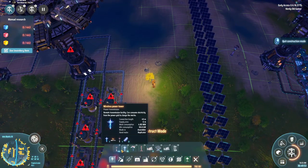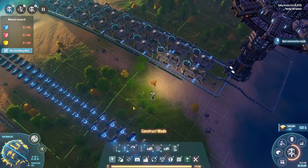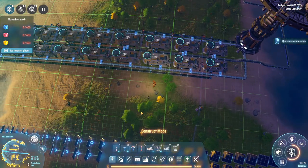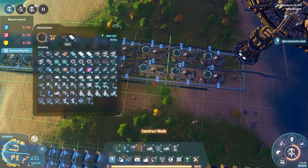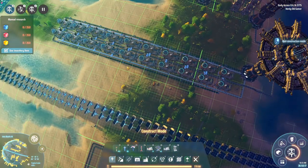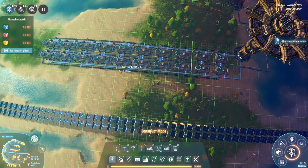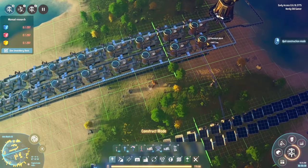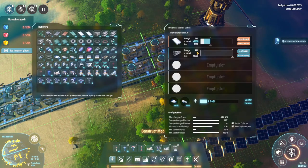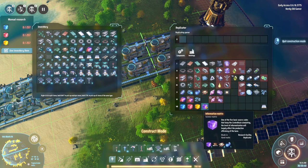So let's do that. And off go carbon nanotubes. We have the first ones already. Now, carbon nanotubes, we only produce 15 a minute per one of these. So I set up 20. So that's 300 per minute that we're producing. Which seems reasonable to me. So we have our carbon nanotubes coming in. What else did we need?